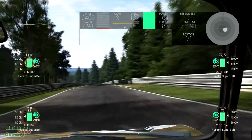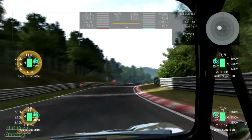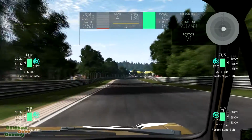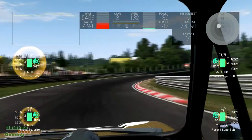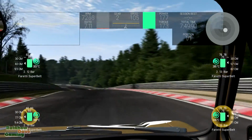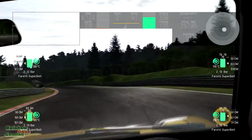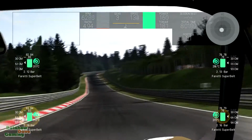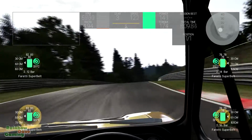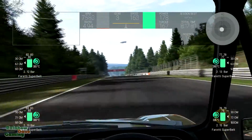Because I'm literally just kind of holding the car on track and trying to guide it where I want it to go. It's kind of doing its own thing a lot of the time. A lot of my inputs are kind of trying to straighten the car out a bit more. Okay, here we go. Through the mini carousel. Don't spin out on me like that. Let's ease off the throttle here so I can turn through. Alright, here we go.